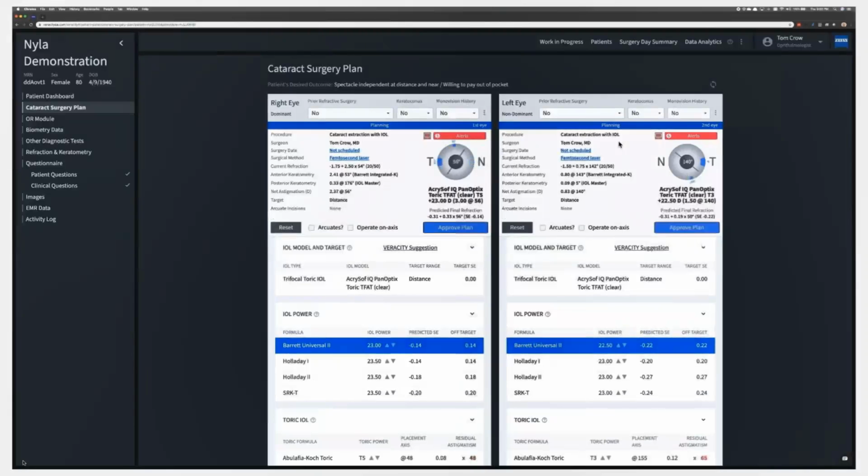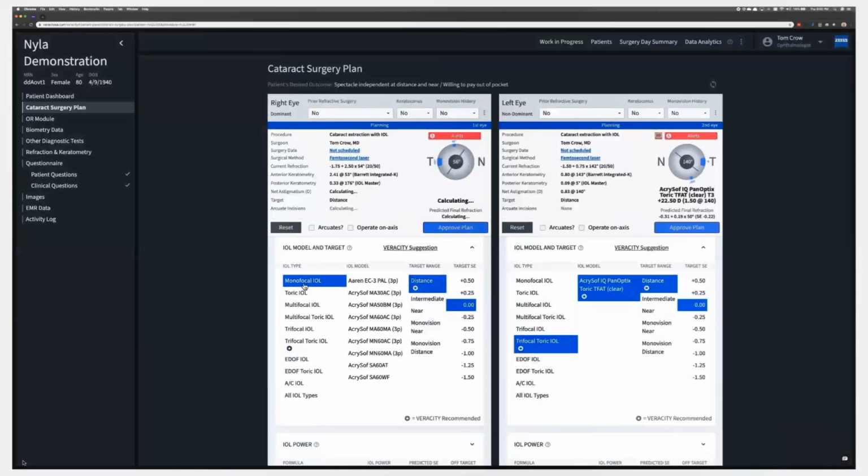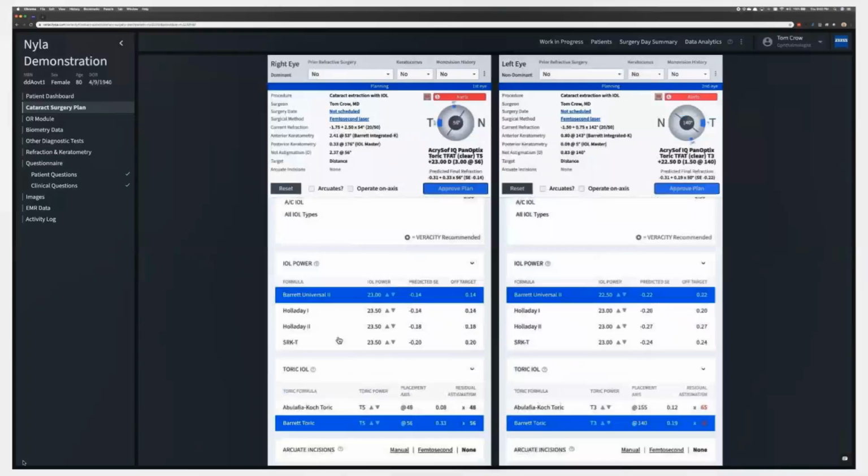It actually takes the information from my LensStar, from the IOL Master, from various different topographies, and uploads it automatically into this software. Then I am allowed to set defaults, including my actual formula of choice, as well as look at the different IOLs that I want specifically for this patient, without any transcription errors.